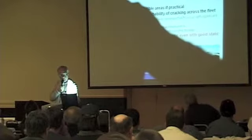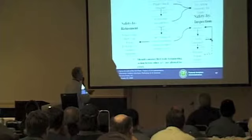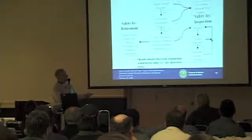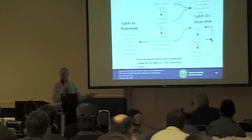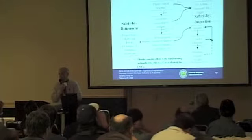Okay, I've already done this. No, I haven't. Sorry. Okay, so in the ag plane area, that's the last point I want to make on the slide. The ag plane guys, once you start seeing a lot of cracks, then you've got to start worrying about modifying the entire fleet because the statistics catch up to you.